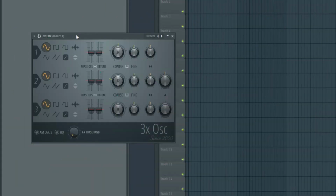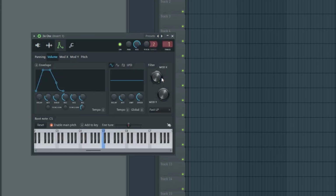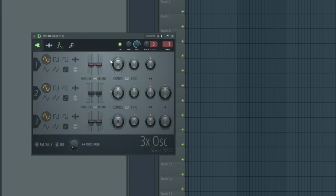Now, hear me out. I know this looks like it only has oscillators, but then you click this button, and you go in here, and oh, what's this? We have filters, we have LFOs, we have modulation. Oh my, this is a whole synthesizer right here. So let's make a similar plucky patch to what we just made in OBXD.